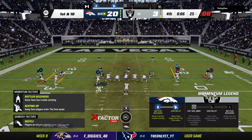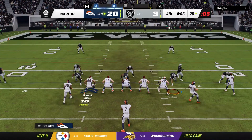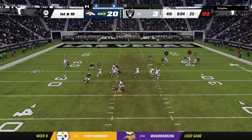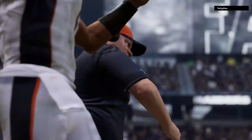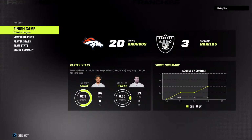In motion left goes Carmichael. That one looks like he'll throw here. Pressure applied, and he's going to be taken down. They sack him back at the 33-yard line. So this one will wind up a Denver.